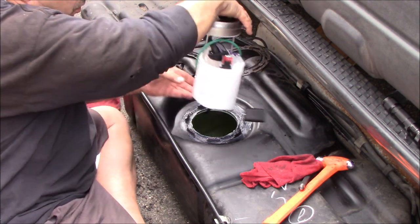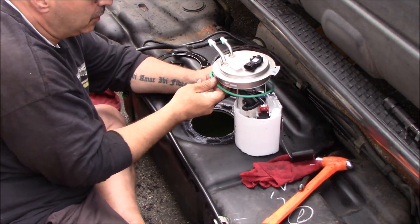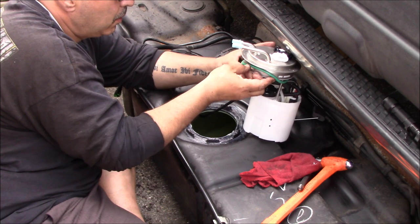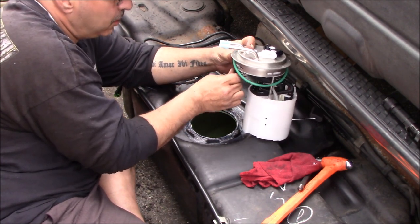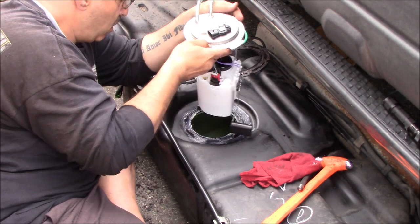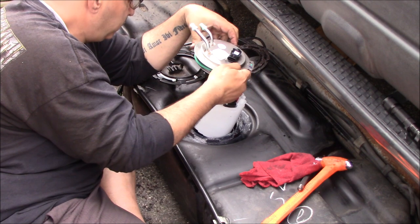Oh, hang on, we screwed up because now the O-ring's on the wrong side. So where's that white one that I had? You see it somewhere? So the O-ring's got to go above this. So that's it. Now, I can push the float in.